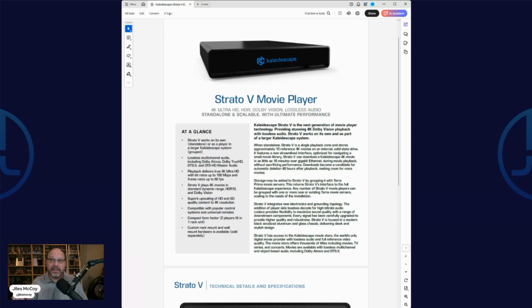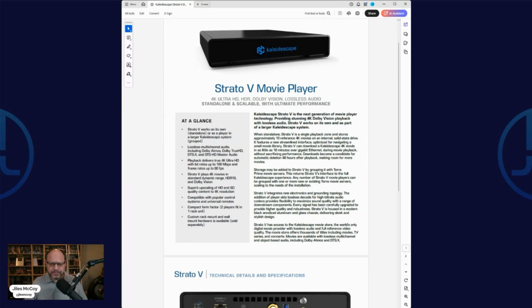Now you can add this in to a full-blown system. So if you've already got Kaleidescape and you just want a player in another room, add it in. And guess what? You get another terabyte of storage, right? That's awesome. You can store 10 more 4K movies. Why not? It's all good. There is no downside to this.